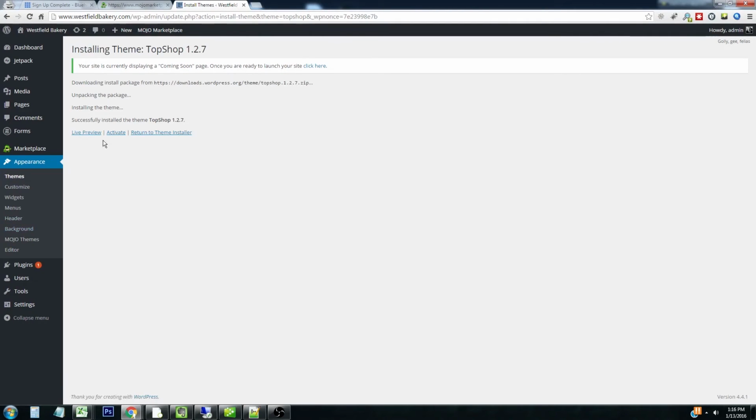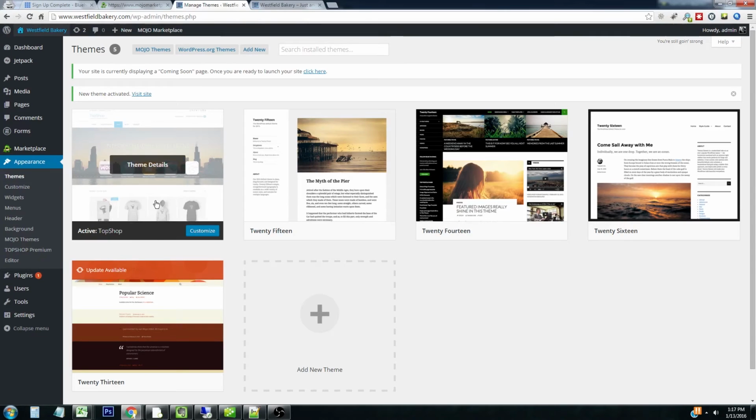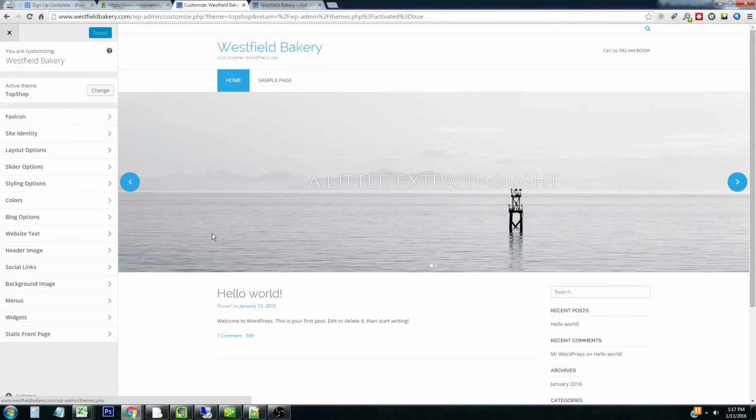Okay, it's installed. Click on the Activate button here. So if you come back to the admin panel, once we activate the theme, we're going to click on Customize. And what we want to do for this example is make a couple tweaks here to make it seem like it's an actual bakery website.